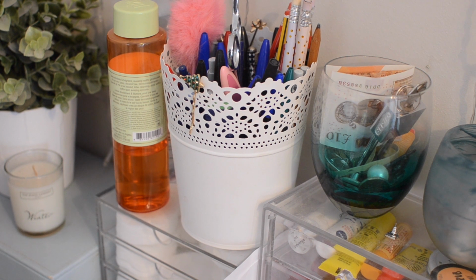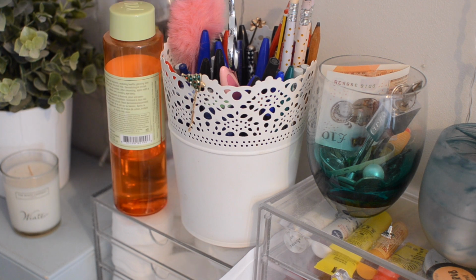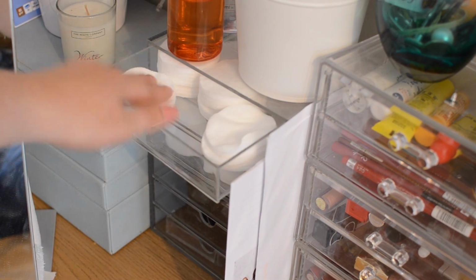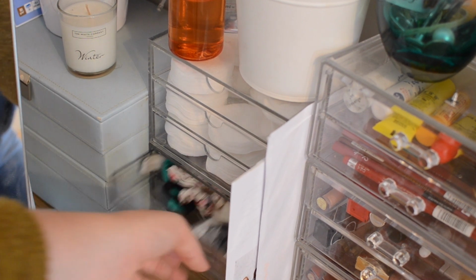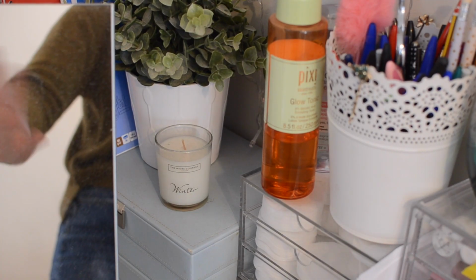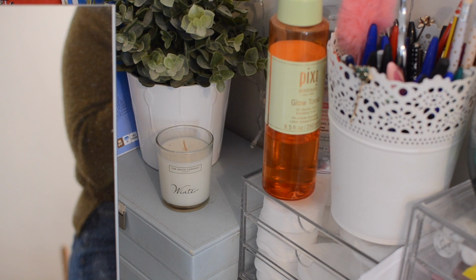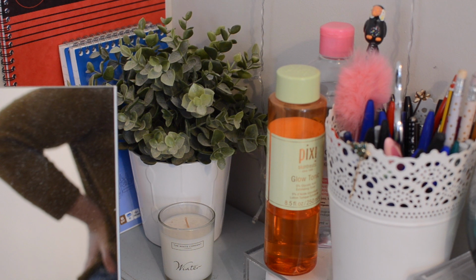And then to the other side of the makeup, a load of stationery in an IKEA pot. I also have my Garnier Micellar Water, my Pixi Glow Tonic, ignore my letter here, I need to do something about it. And then I have loads of cotton pads, and at the bottom here is where I store hair stuff, hair bands, hair clips. Then you can just about see me in this mirror, but in the corner here is my jewellery box. I've got a White Company winter candle, which just looks really cute. Got a fake IKEA plant, and then a few notebooks at the back, which I'm currently using to learn French.